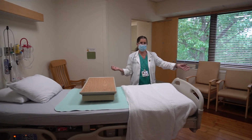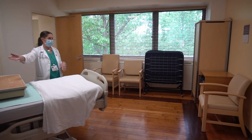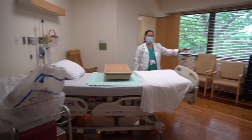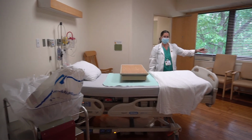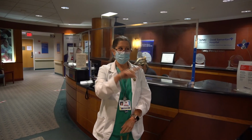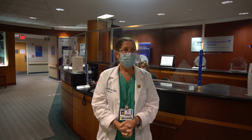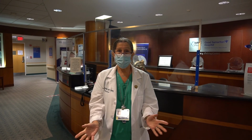Also has its own refrigerator, bassinet for the baby to sleep in here, and a bed for the significant other should he or she decide that they would like to stay. So now we just went in a complete circle and we're back in the lobby area. And that was the whole tour.